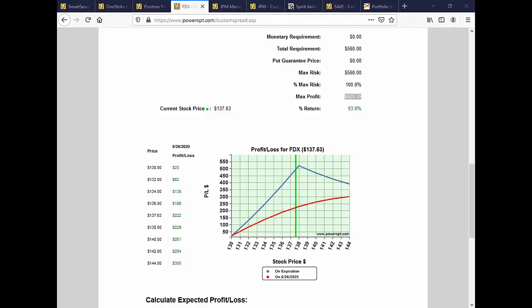Now, William does add a thought on that, which helps me out. So I had mentioned that I've seen people do the calendars straddling earnings, meaning that the short one expires before the earnings event and then the long one is after it.